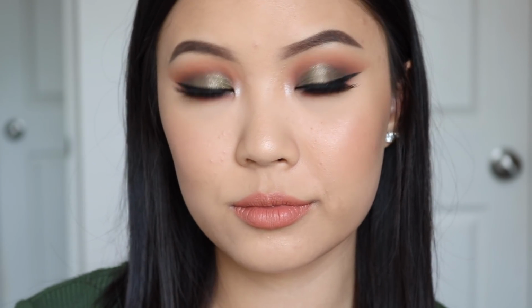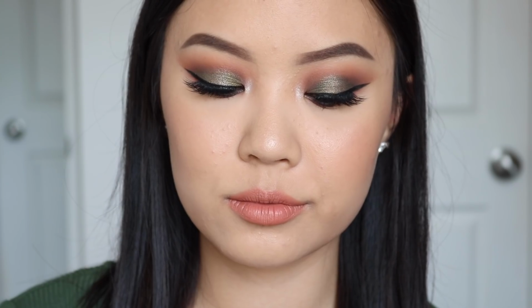Alright guys, so the tutorial for the Comfort Zone palette is now completed. For my lashes, I am wearing the Boudoir Lights from House of Lashes. And for my lip pairing, I decided to go with the Dose of Colors liquid lipstick in the shade My Main. But this pretty much completes this look.